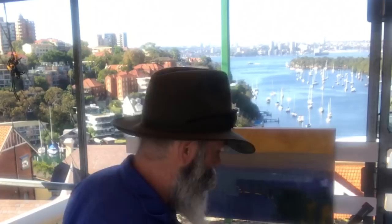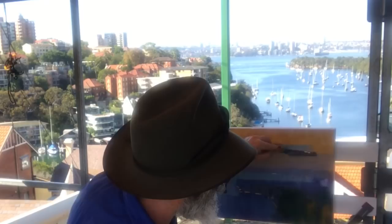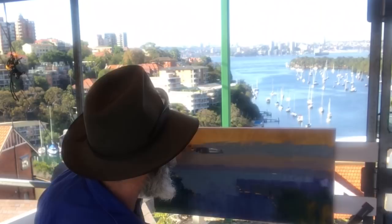It's a very different subject, painting on the harbour. What you get here is a very hazy, smoggy atmosphere. So when looking across, everything is hazed out much more than, say, in the outback when you've got very clear light.